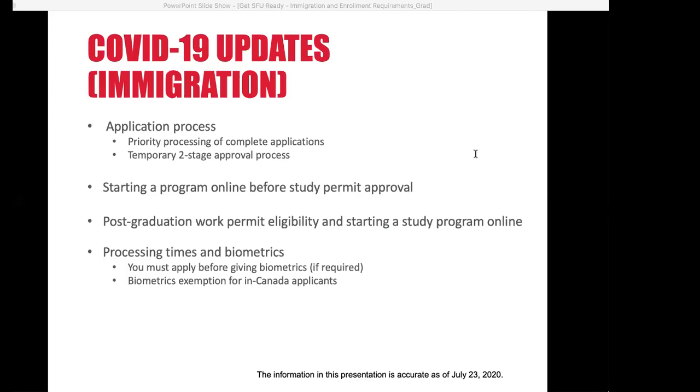The two-stage approval process will include a first stage of receiving an approval in principle and the second stage of full approval once all of the outstanding documents and necessary steps are completed. The details on this process were released yesterday, so it's a good thing the session was today. Here's how IRCC says it will work.